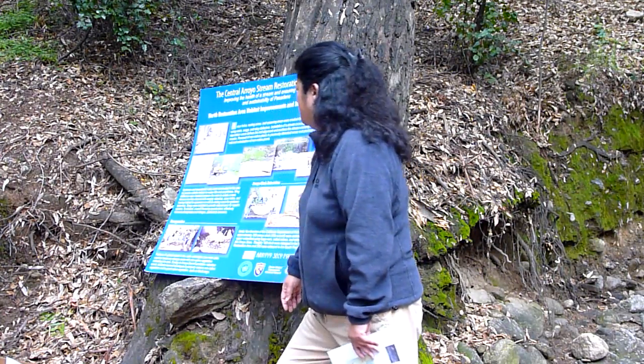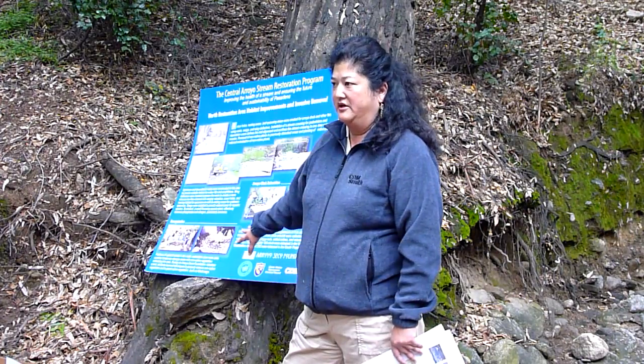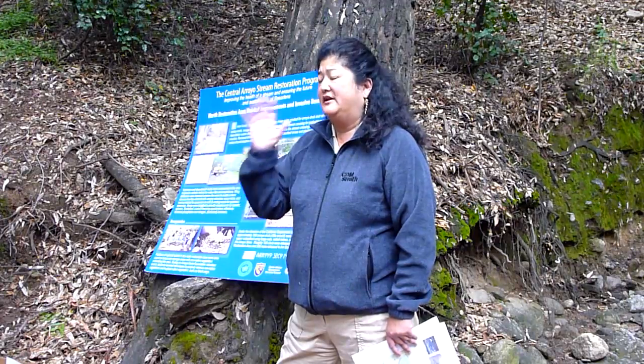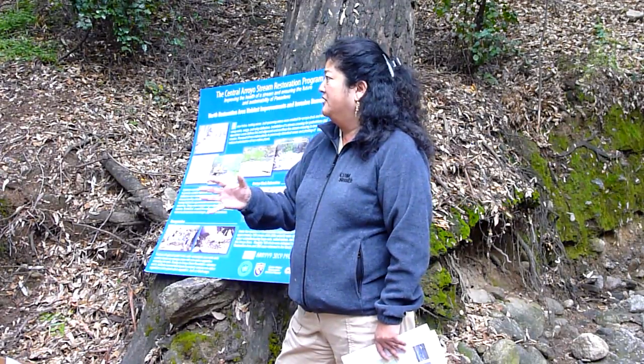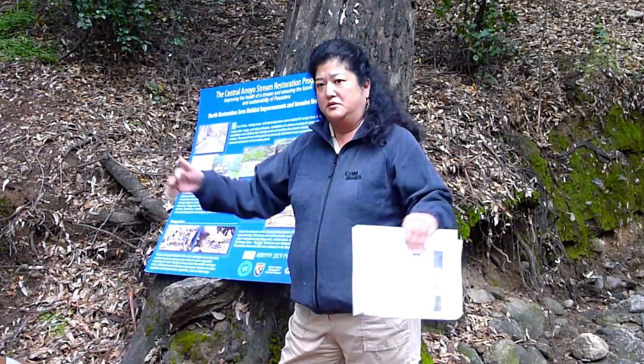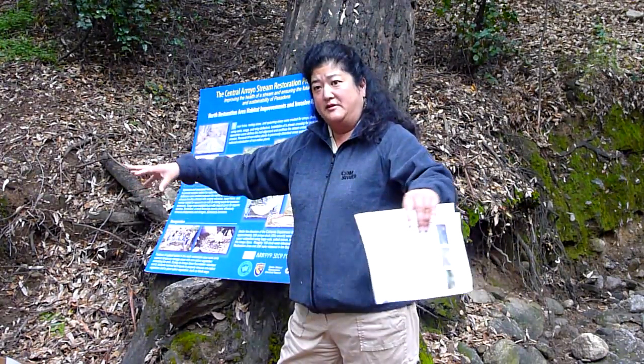And what we hope to do is more of this type of work in the Arroyo, because there's lots of big efforts going on with the Army Corps to remove concrete from the channel where it's safe, and to basically create that stream corridor again where it used to exist.